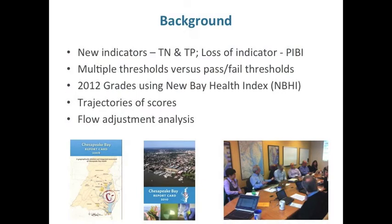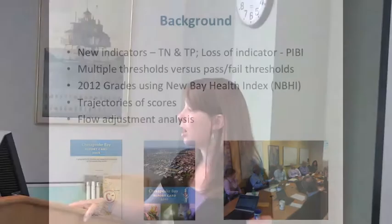Some of the background about how we're enhancing and changing the report card. One of the things is new indicators, so adding total nitrogen, total phosphorus, but also talking about the loss of the phytoplankton IBI. Then I'm going to talk about multiple thresholds versus the pass-fail thresholds, and how we did some analysis on both those ways. I'm going to show you the new 2012 grades using the new indicators, and also how we're moving towards trajectories, or looking at trend analysis over the entire period of record, and showing those in the report card. And also talking about a flow adjustment analysis that we did.